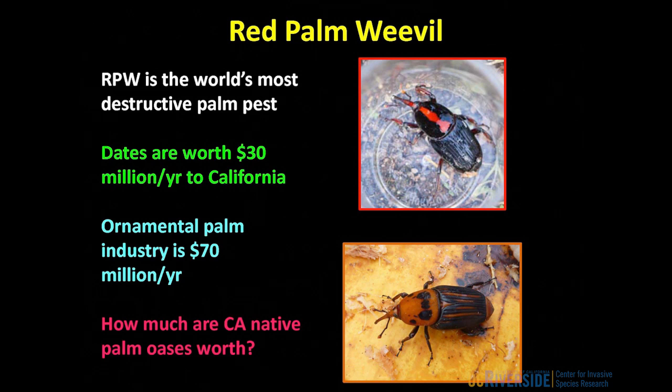But I ask you, what is the value of our native palm oases out in the Anza Borrego? Priceless? Probably. And are they going to be vulnerable to attack by these palm weevils? The red striped form of red palm weevil or the orange type of palm weevil?